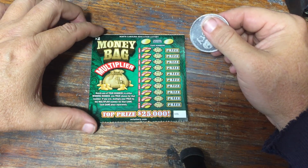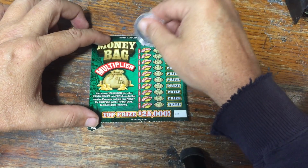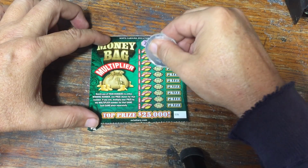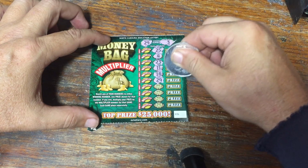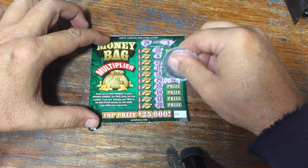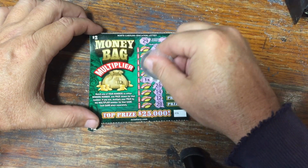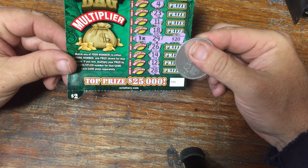Next up is the Money Bag Multiplier. We're looking to match these numbers up and a chance to multiply. 29 or a 3. Looky there, 29. Sweet, our prize is $20. And that's going to be a single multiplier, I'm sure. But look at that, $20 win on a $2 ticket. Wow. Gosh, that is awesome.